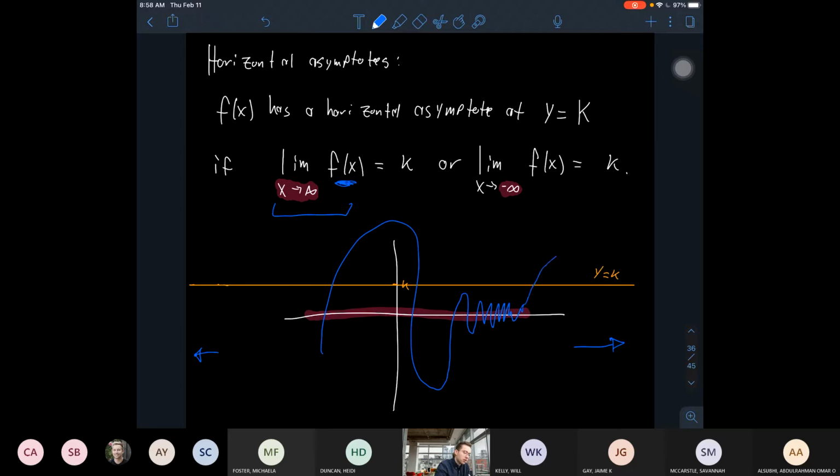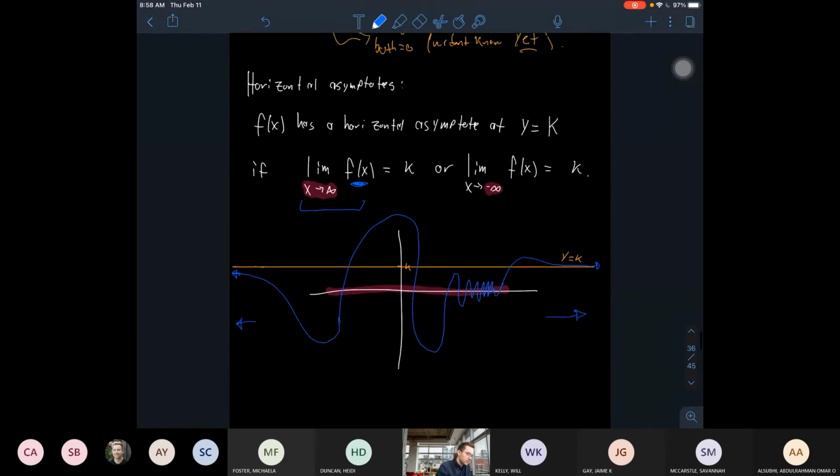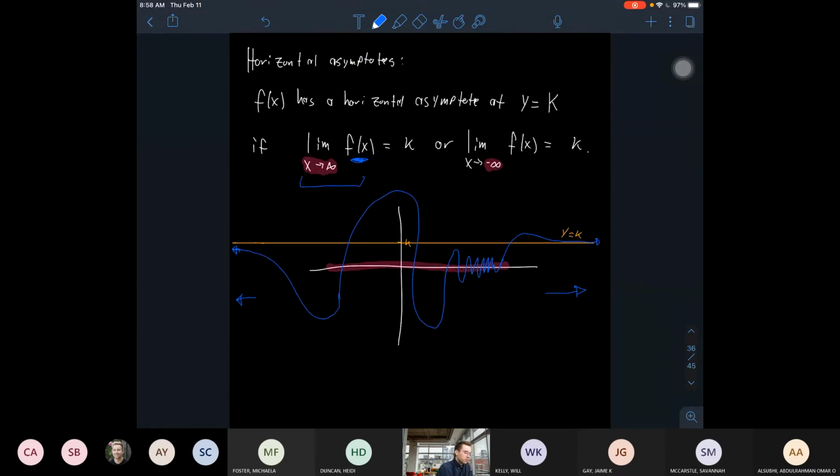But what we're saying is that after a really long time, this graph is getting very close to y equals k. And same thing in the left direction: if we say the limit as x goes to negative infinity of f of x equals k, we're saying that after a really long time, the height of our function is getting arbitrarily close to this line y equals k. Okay, but we could be doing something crazy in the middle. So this is what it means for f of x to have a horizontal asymptote at y equals k.